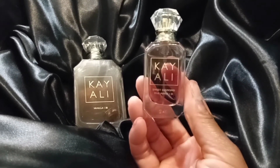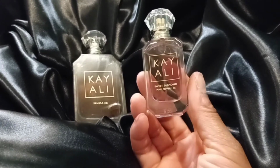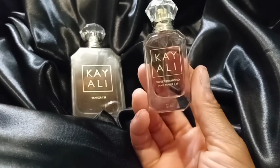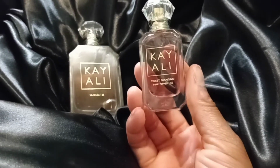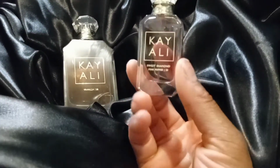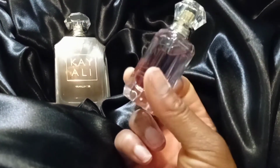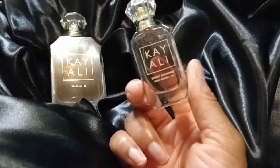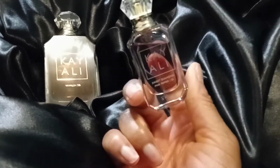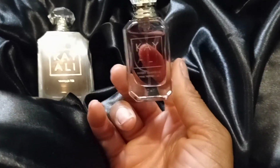It does remind me of M. Micallef Mon Parfum Cristal. That's a very expensive niche fragrance, but it opens with a very, very heavy, tangy pink pepper note, and it's rose and like caramel drizzle. So they definitely remind me of each other. I do have that one and I wear it for special occasions, but I think I would get more use out of this one. Unfortunately, I did get the small bottle, which I'm still kind of annoyed about, but you know, whatever. I could always upgrade eventually.